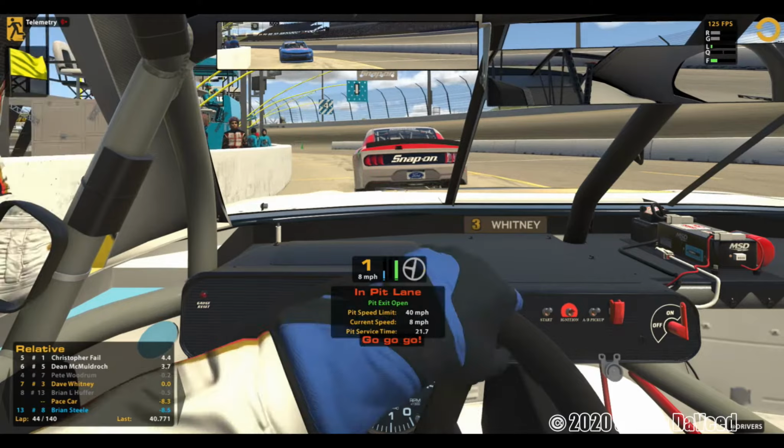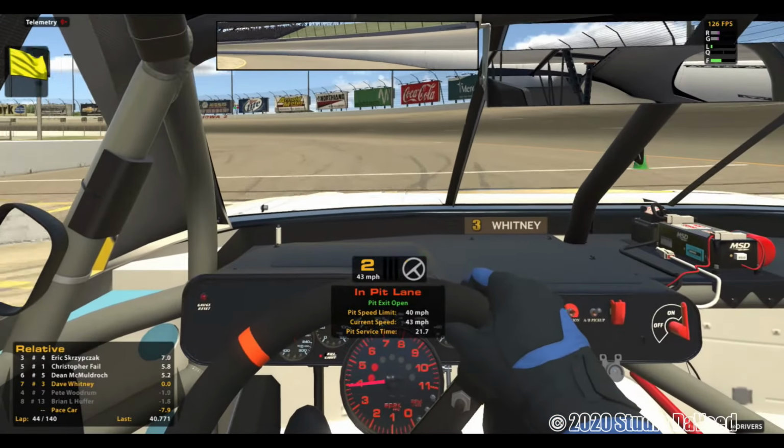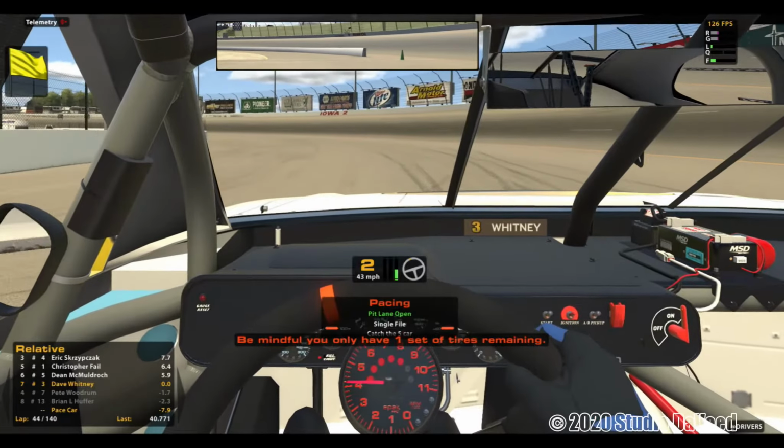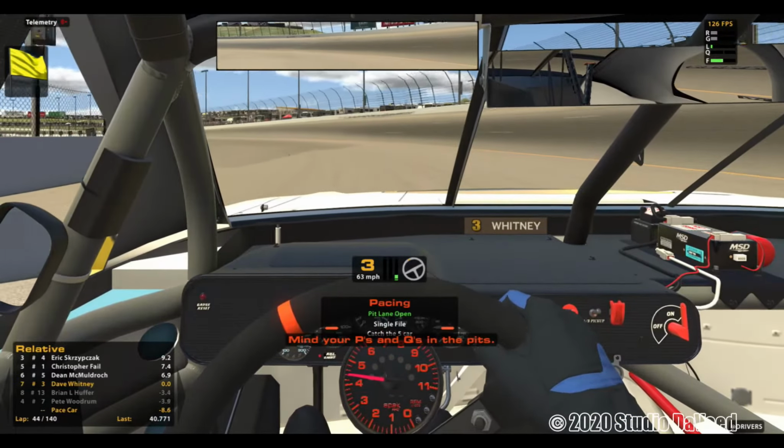Go, man, go, go, man, go, go, man, go. Team 1, you only have one pit of cog remaining. We got a bit of a stickler here in the pits, guys, so let's make a reminder of P's and Q's here.